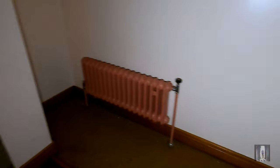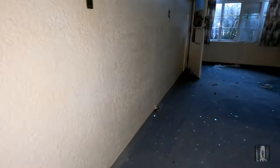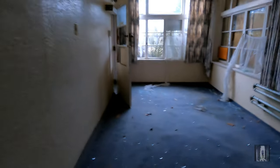Wow. It's weird that they've boarded that up. So much vandalism's going on here. It's dark, like it's nighttime because it's been all smashed up. Think about that, turn my light off.